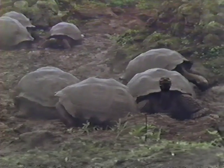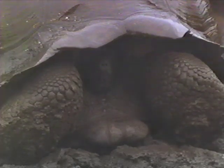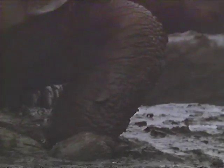The giant tortoises like a regular wallow in a swamp. You might think that a tortoise wouldn't be worried by mosquitoes, but the soft underparts are vulnerable to their bites. A good coating of mud offers protection.